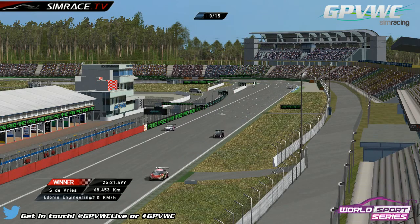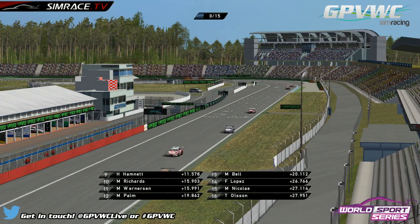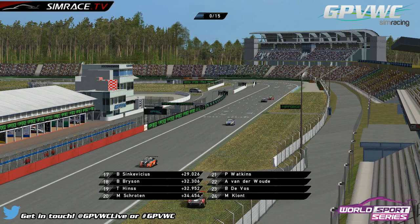He's to be 5th. Brewster an excellent 6th once again. Siggy 7th. Strana 8th, just ahead of Hamnet. Matt Richards 10th. Verneson 11th. Martin Palm 12th. Mike Bell 13th. Fran Lopez P14th. And Marius Nikolai dragging along with him Tobias Olsen from the back of the grid, those two. Marius Nikolai scoring a point for Drake on debut. Tobias Olsen, unfortunately, just missing out.